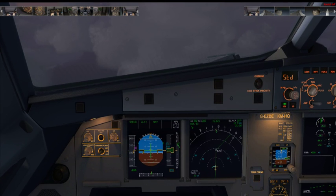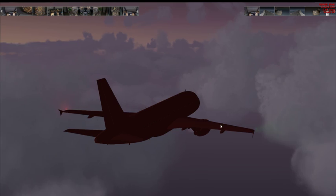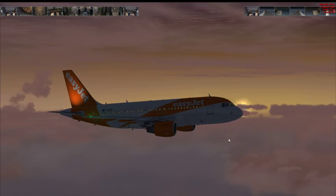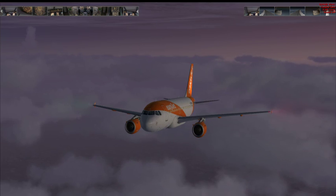But yeah, as I said, I'm going to be doing quite a series on the Airbus as well. So the Airbus A319, 320, 321, and maybe even the A318 into London City, because I quite like it. But yeah, and then just doing steep approaches and stuff like that.